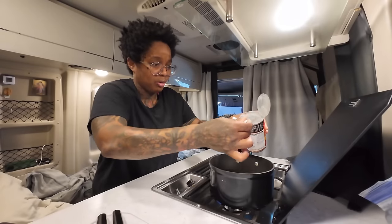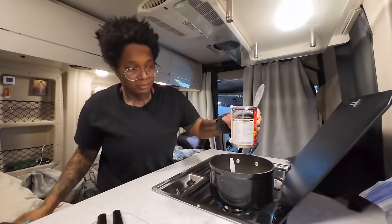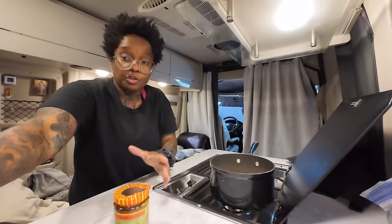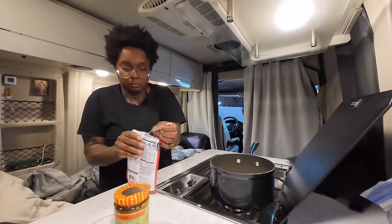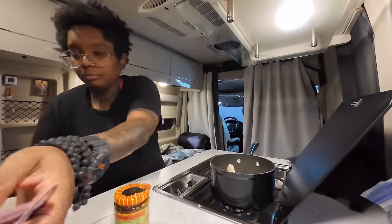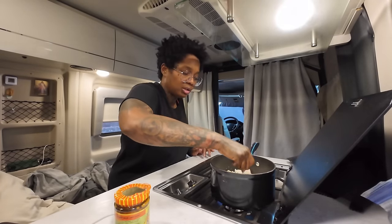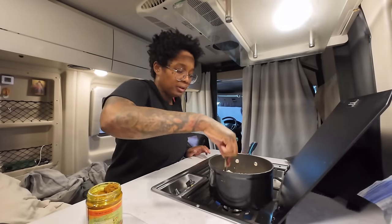Just throw some of that in there. It's coconut milk. It does look a little clumpy, but that is how coconut milk is. Let's throw this rice in here, which is also coconut rice, but artificial, right? Absorb all of those flavors. We'll start with a little bit. You don't want to get too crazy.